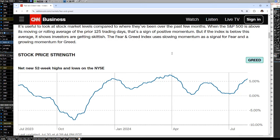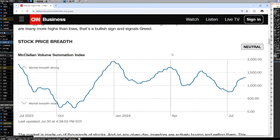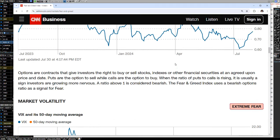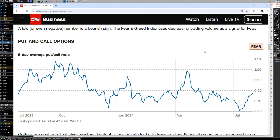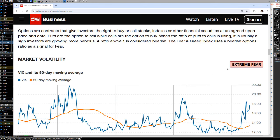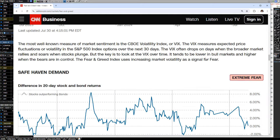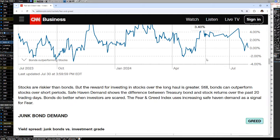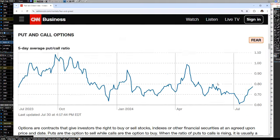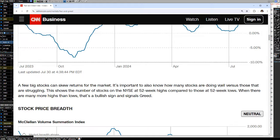So stock price is actually still greed. Okay, neutral, fear. Market volatility is definitely still fear. We're getting the put and call options down through there as well. So we're getting the extreme fear through here as well, on the market volatility, and the safe havens are extreme fear, and then we've got junk bonds at greed. So really there's only a few indicators that are keeping the whole fear and greed index up.